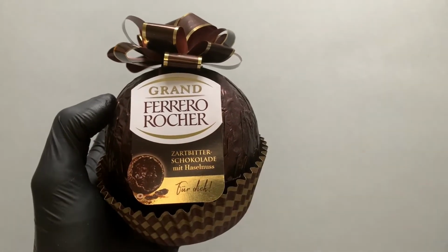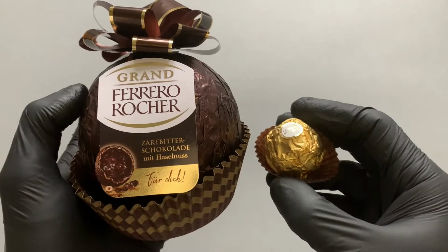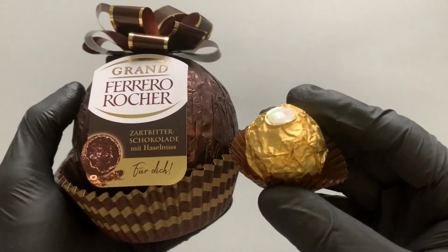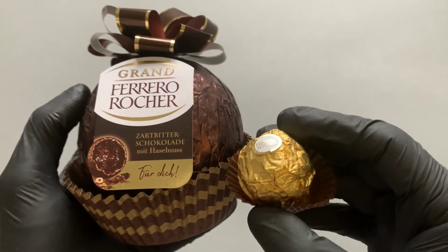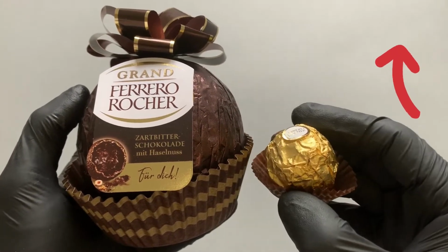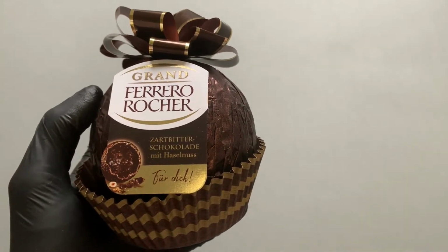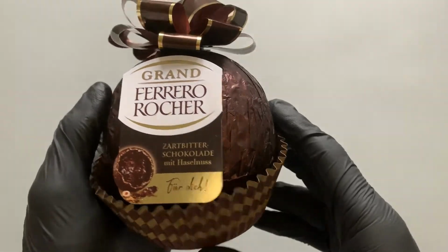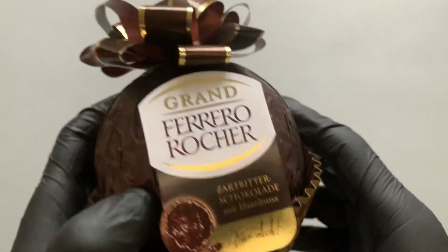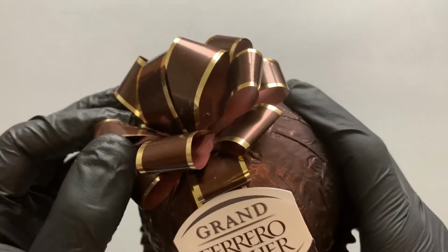So for comparison, here I have a normal sized Ferrero Rocher. I also made a video about this one, so if you want to see this, you can click on the information sign during the video if you want to see this video. Nice design, I have to say.